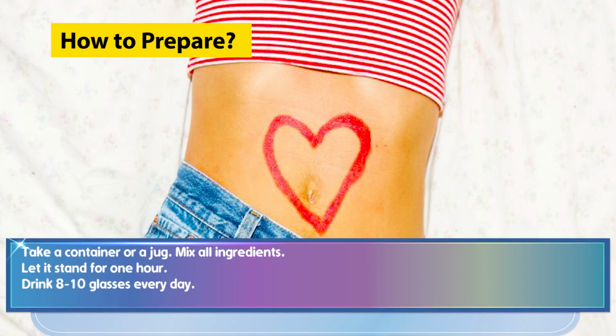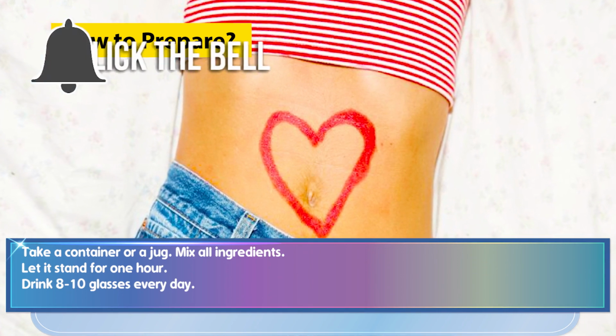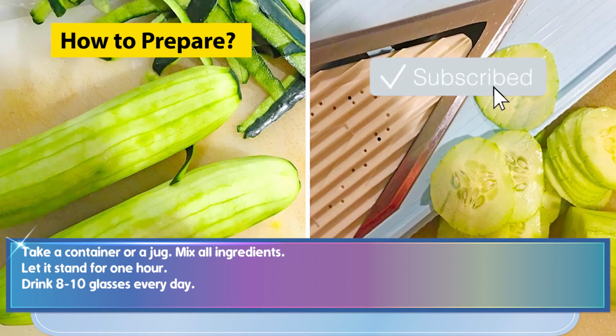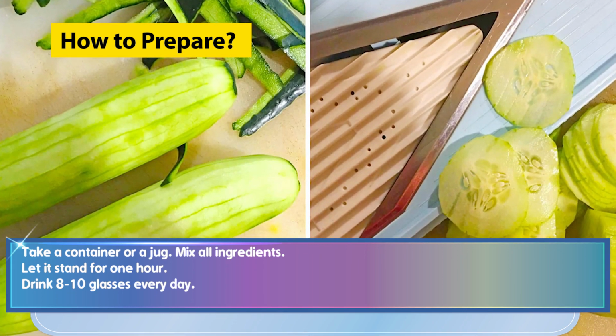How to prepare. Take a container or a jug. Mix all ingredients. Let it stand for 1 hour. Drink 8 to 10 glasses every day.